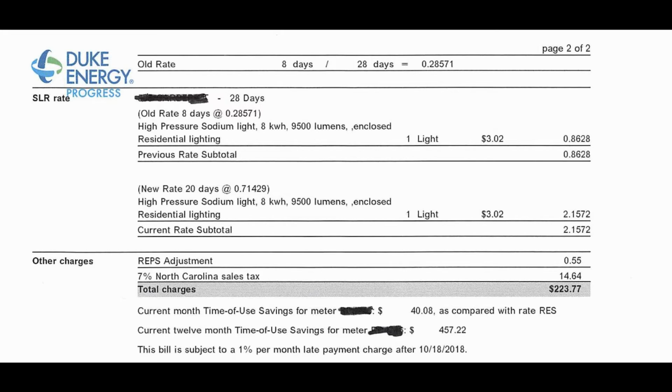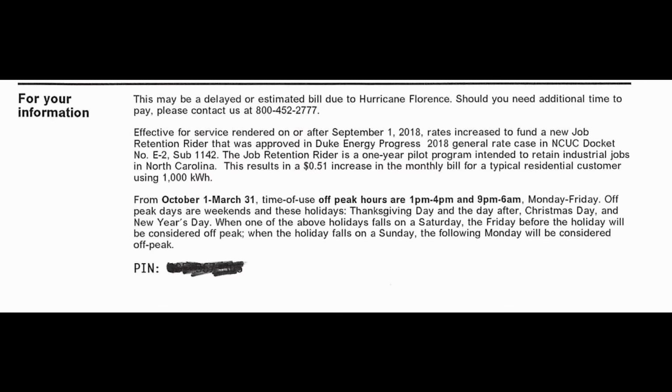We've been using time of use now, and Duke Energy each month compares what our rate was for time of use versus the flat rate, or the residential rate. They calculated that we saved $40.08 this last month because we went to time of use. Our running 12-month savings has been $457.22. So the total cost for electricity for last period was $223.77.